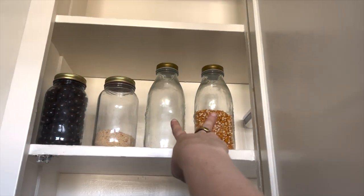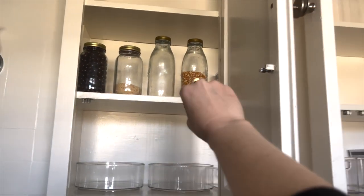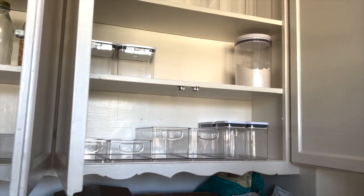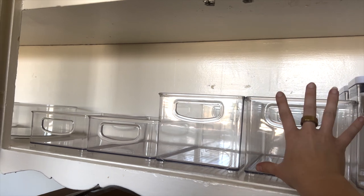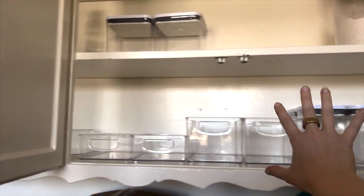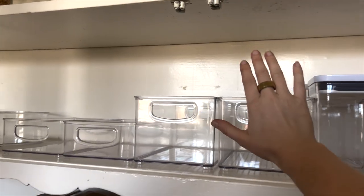These two are actually juice containers I got for my wedding registry. I think I can also link those on Amazon. Then these bins at the bottom here, I'm gonna just put a bunch of snacks in. This is literally going to be our only pantry space. So I just wanna make sure it's really nice and organized.